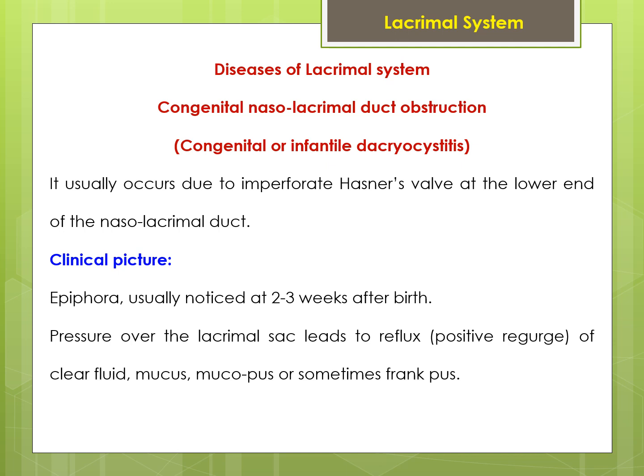Congenital nasolacrimal obstruction, or congenital or infantile dacrocystitis, usually occurs due to imperforate Hasner's valve, which is the last valve in the lacrimal system at the junction of the nasolacrimal duct and the nose. Clinically, the patient presents with epiphora.